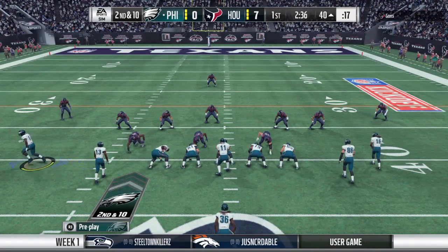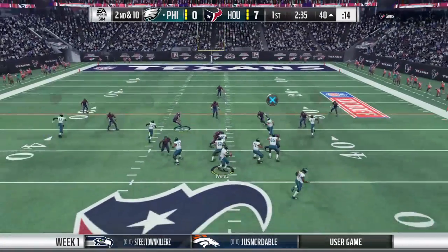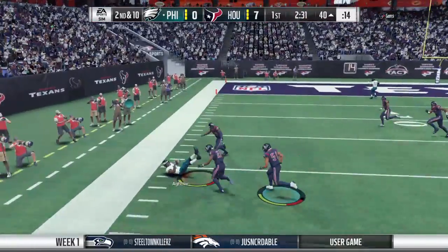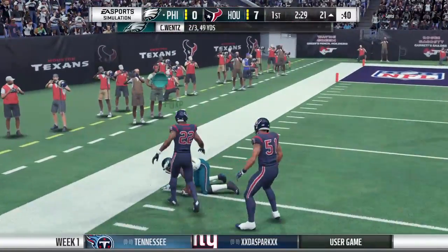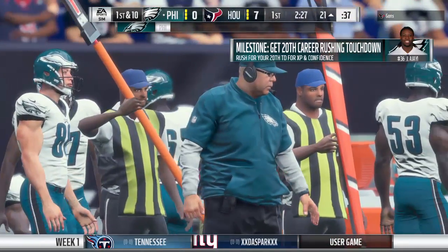The wide receiver moving to a new spot. Wentz again here on 2nd and 10. The connection here with Nelson Aguilar. They call it a gain of 19, and it moves the chains.